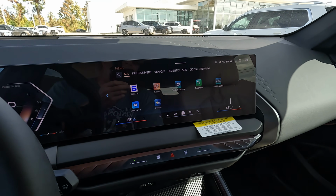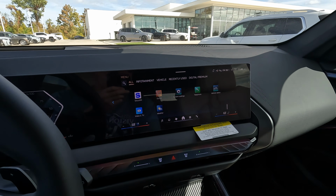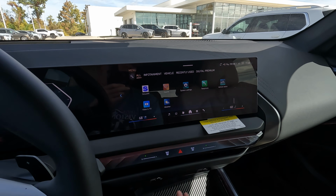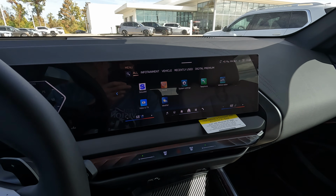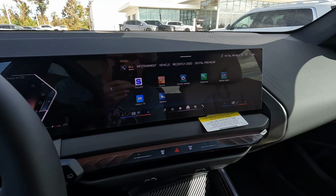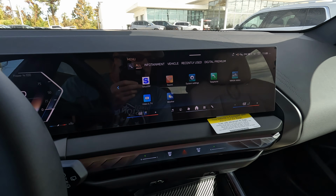And there's something that I know a lot of people seem to want. That's Sirius XM. We've seen some vehicles that have gone away from that, although you can pair your phone and use it off of your phone with the app. But to have it built in just seems to be more meaningful to a lot of people. That's what they're looking for. And that is what we have where this is concerned.